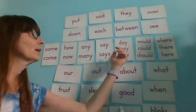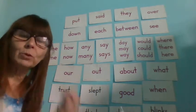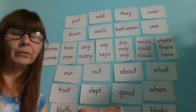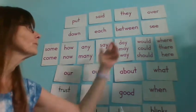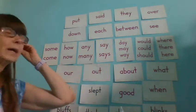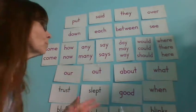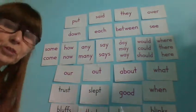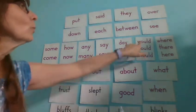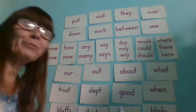Over here, day, may, and way. Again, if you know vowel team A-Y, you should be able to recognize these words, pronounce them correctly, and maybe even spell them correctly. D-A-Y, M-A-Y, W-A-Y. And again, those are things you saw in the morning meeting message pretty much every day, so you should recognize day immediately.